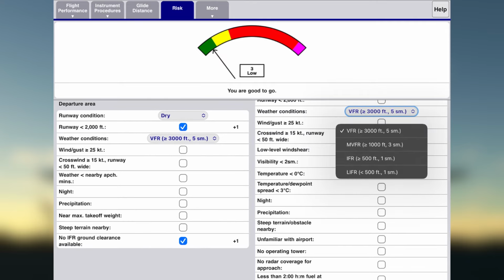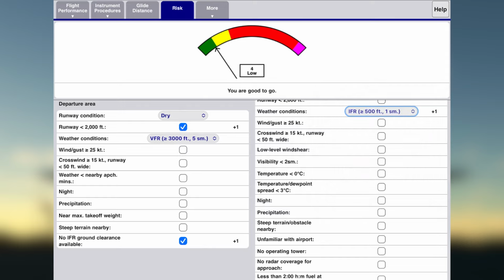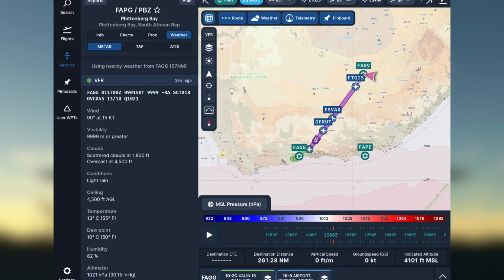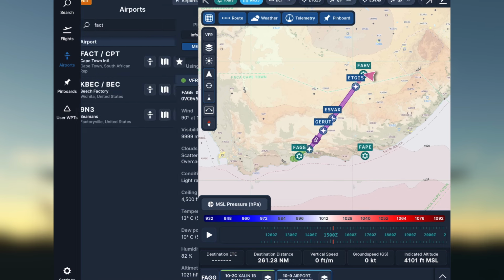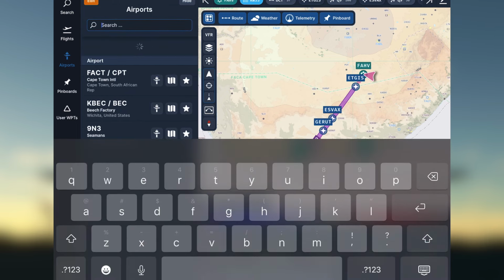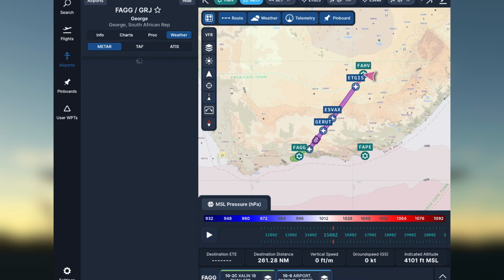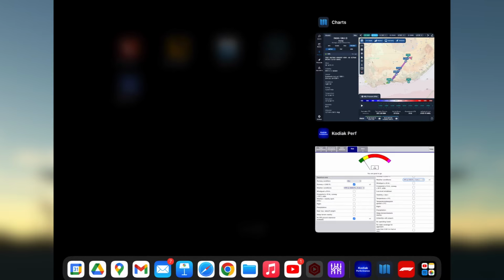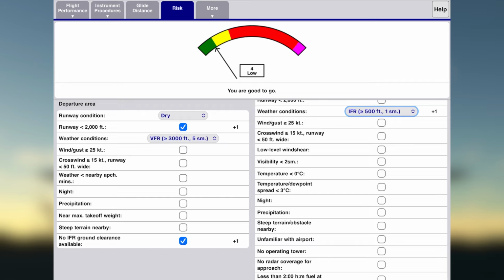Weather conditions, we'll say IFR, just to be on the safe side. Wind is not too bad. What was the wind actually? This is Plett, so let's go back to George. So wind is 090 at 15 knots. No gusts. Crosswind more than 15, no. Low level wind shear, no. Visibility is fine. Temperature, no, no. No precipitation, yes. I guess we could say yes for that.